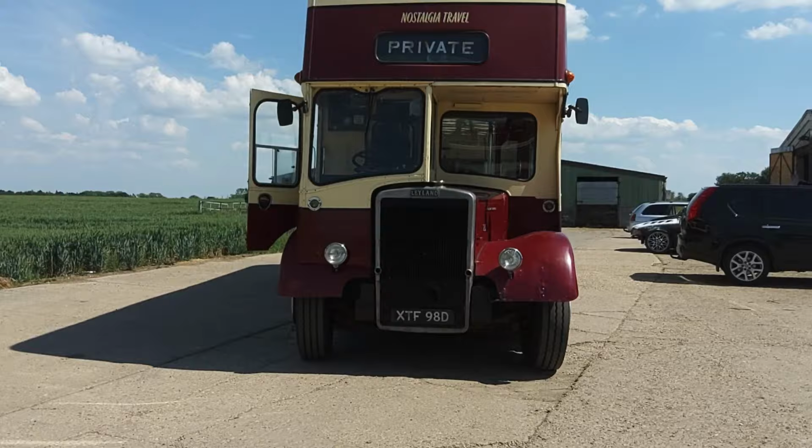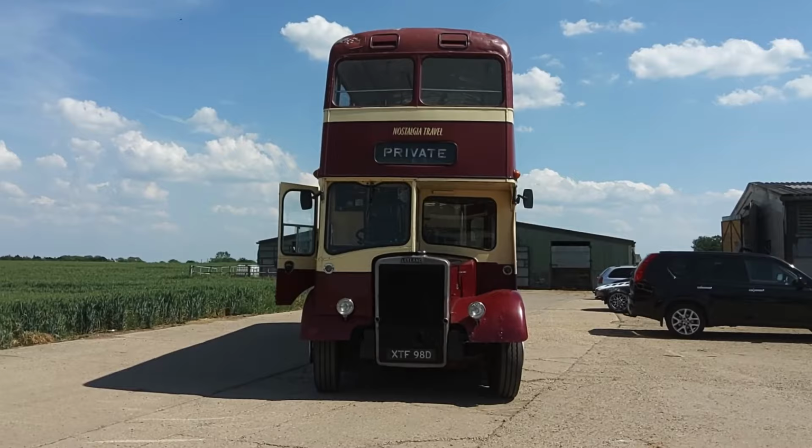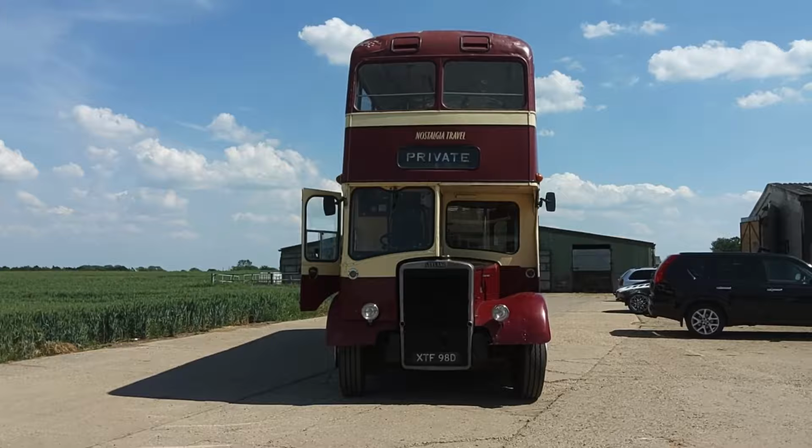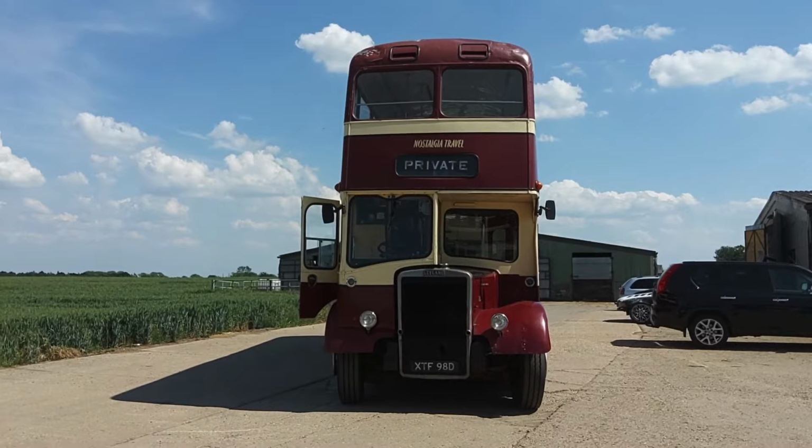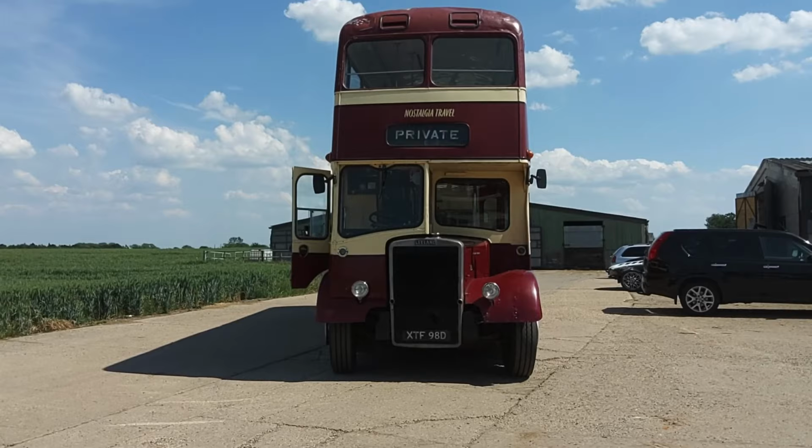All you've got to remember, it's not a Routemaster, right? Routemasters, anybody can drive them. The power steering, the semi-automatic. Remember, this isn't. You need somebody who can handle something that's heavy, cumbersome, slow, and it's going to give you a sore leg. But you'll get so much enjoyment out of it, it'll blow your mind, and you can make a lot of money with weddings and proms and everything else without doing a lot of work.